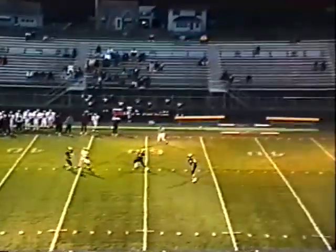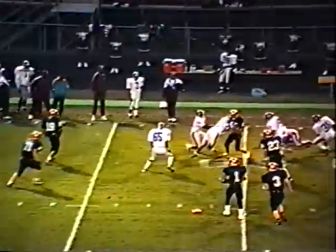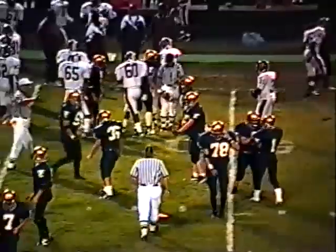The punt will come from inside the 10 by Toledo Scott. No score. Good rush by the Tornadoes. Kick is off. It'll be short of midfield. And there's a collision down there. Here's a flag. Warwick was run into. The ball is free, and it's a scramble there, but it's going to be inside the 50-yard line on the Toledo Scott side of the field. We'll see what the flag is.